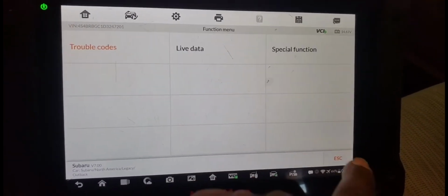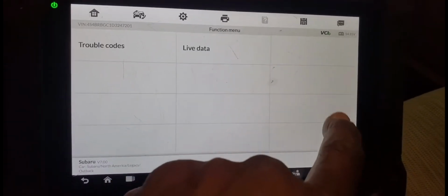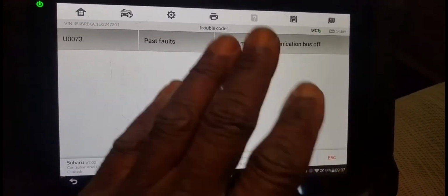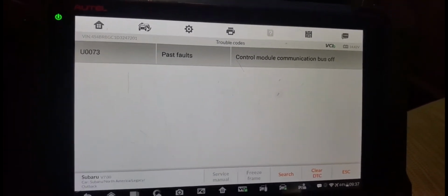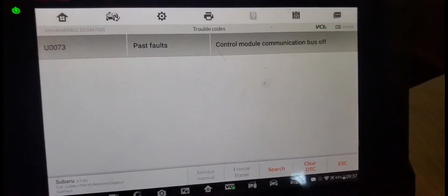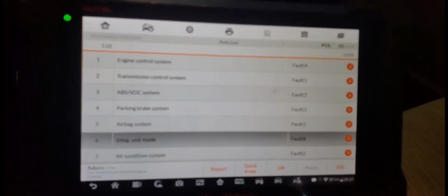I'm gonna escape, airbag. What happened, is your airbag light on? No, nothing on. Trouble code. This is a past fault, communication bus off. It's like somebody disconnected something and put it back, creating all this trouble. I cannot say this is a problem, but if it keeps repeating itself, we can say, okay, this is a problem. Okay, now the 8-volt integrated unit module.